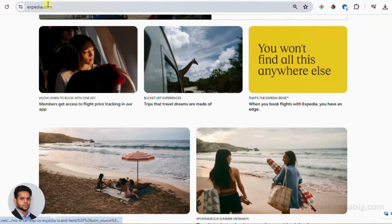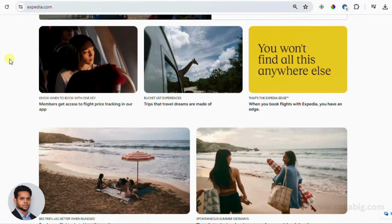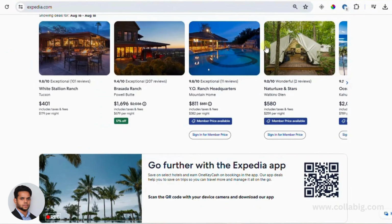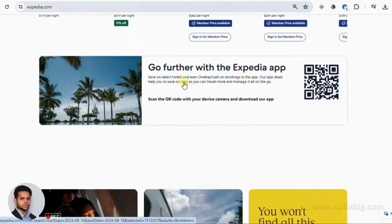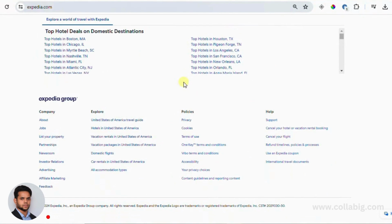Expedia, along with other big names like Booking.com and Airbnb, is a giant in the travel industry. On Expedia, you can book hotel stays, flights, car rentals and vacation packages. And now let's add affiliate marketing to that list and explore how you can earn commissions by promoting these services.